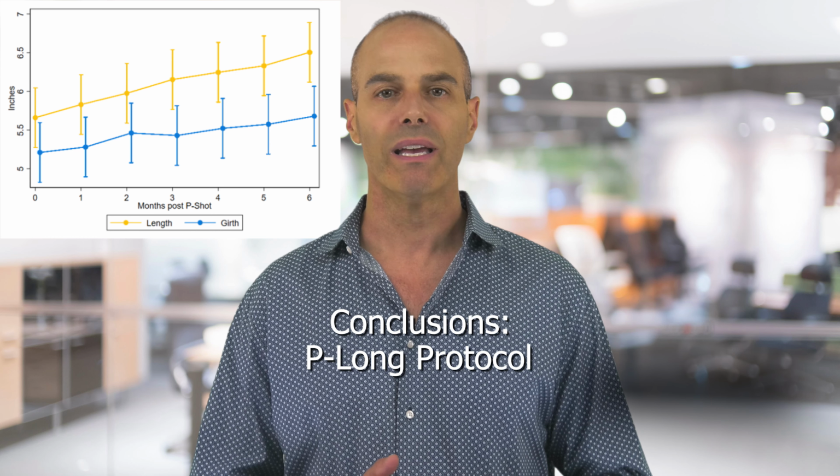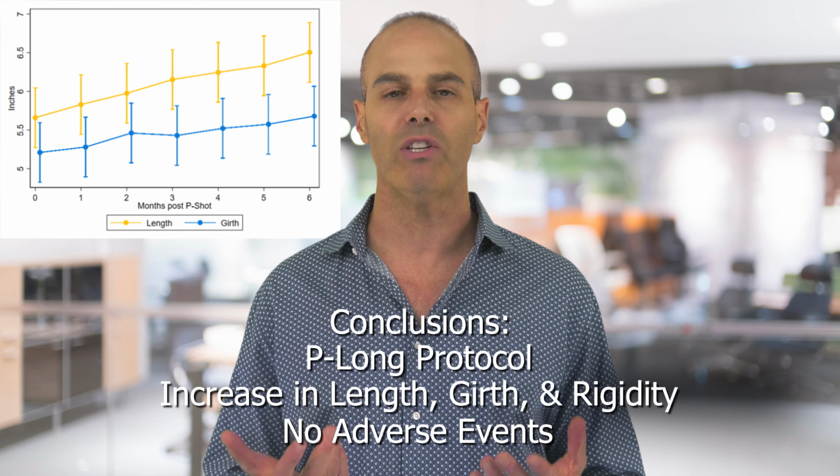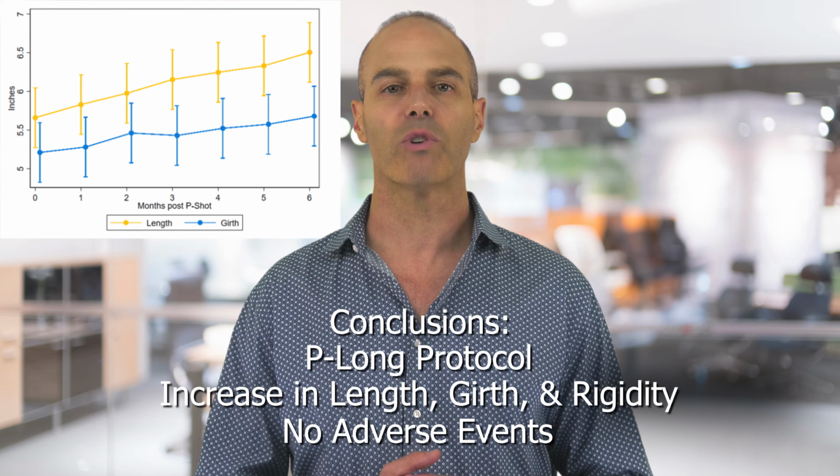External validation is warranted. The P-Long protocol does not require any synthetic injectables or foreign bodies. It does not preclude additional augmentation procedures. The slope of the growth curve indicates possible continued growth with additional treatments.